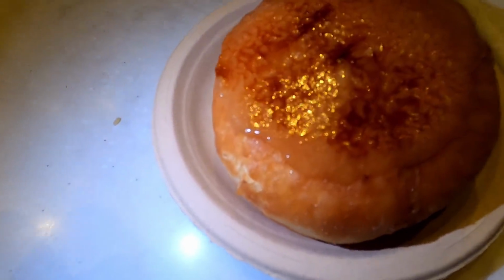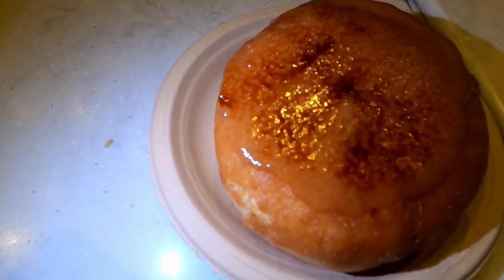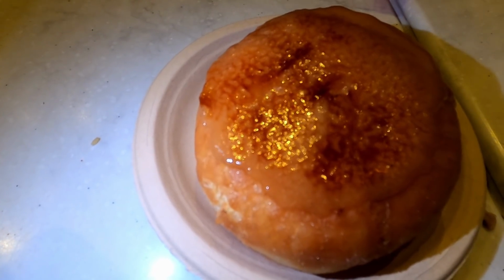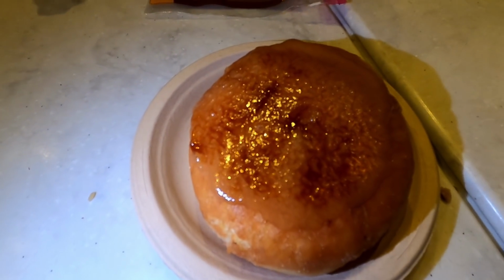Take a look at this caramelized beignet, caramel fleur de sel, caramelized beignet with vanilla cream and glazed with caramel fleur de sel, whatever that is. Let's give this one a shot.